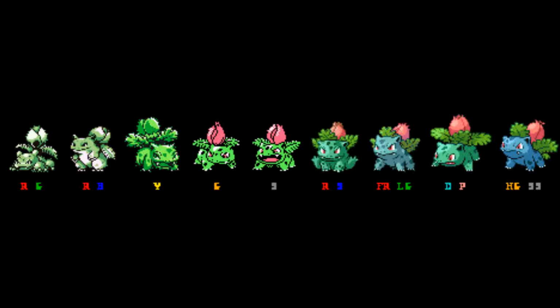Ruby and Sapphire state, there is a bud on this Pokemon's back. To support its weight, Ivysaur's legs and trunk grow thick and strong. If it starts spending more time lying in sunlight, it's a sign that the bud will bloom into a large flower soon. Emerald. To support its bulb, Ivysaur's legs grow sturdy.